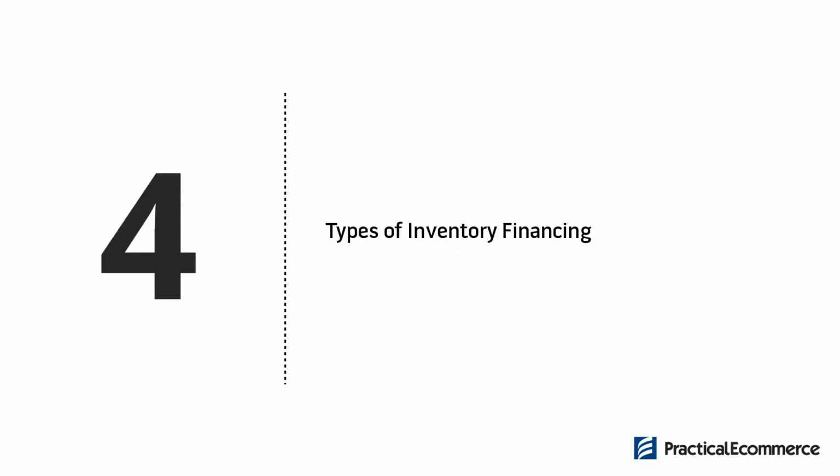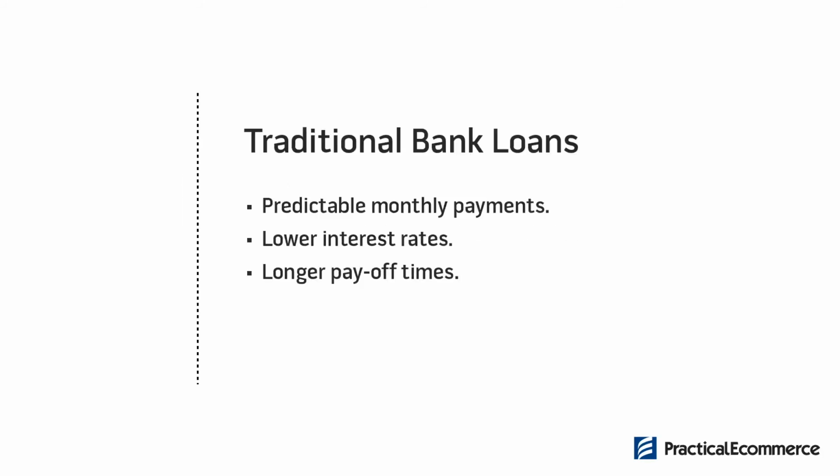There are many types of inventory financing, but you may qualify for only a few. First, we'll discuss traditional bank loans. Over the past 10 years, it has become much more difficult for a small business to get a loan from a traditional bank. They prefer large businesses who take out large loans. Traditional commercial banks make more money on larger loans and have strict criteria that few small businesses can meet. Rejection rates range from 50% to 89% for small businesses.